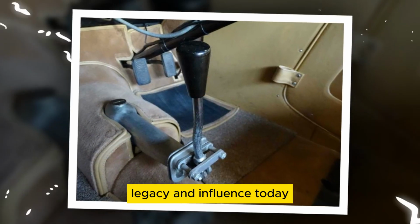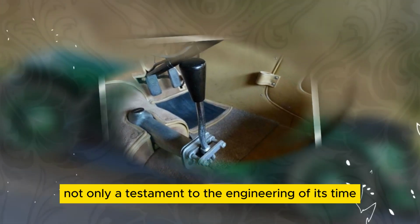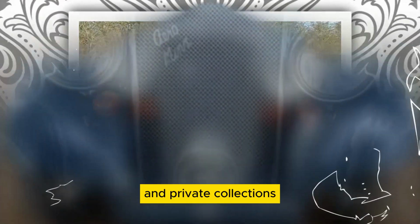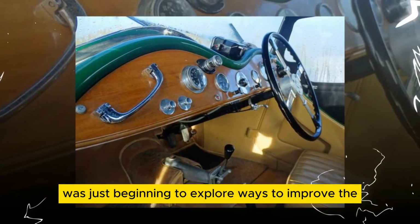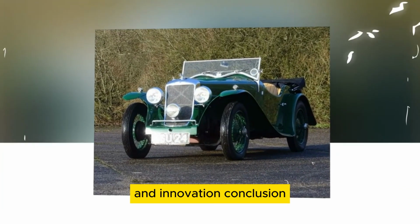Legacy and influence. Today, the 1933 Hillman Aero Minx is not only a testament to the engineering of its time, but also a valuable piece for museums and private collections. This car reminds us of a time when the automotive industry was just beginning to explore ways to improve the performance and comfort of automobiles through design and innovation.